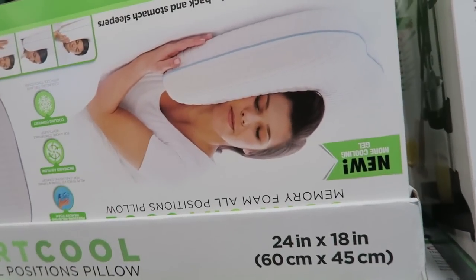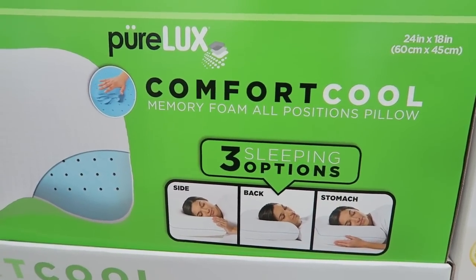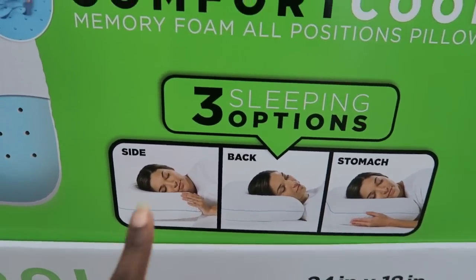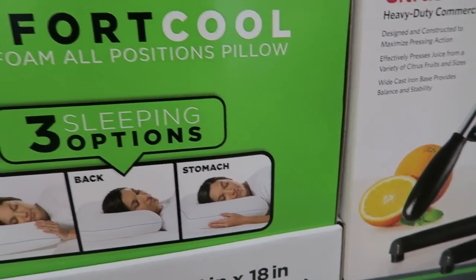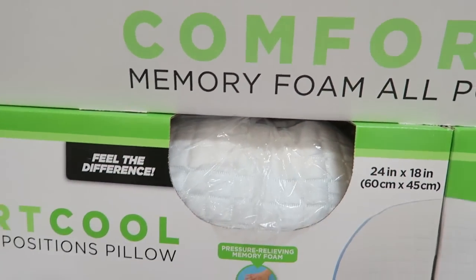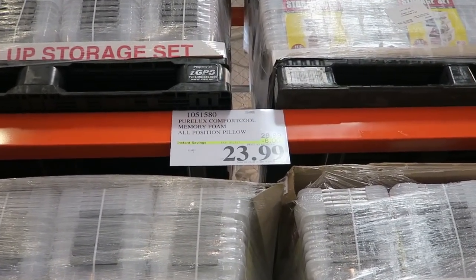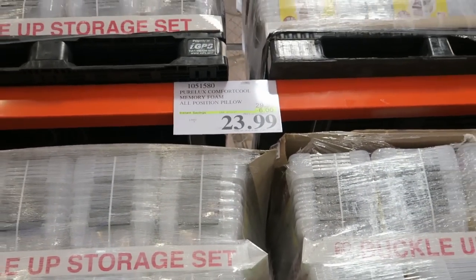And here's the pillow that I was talking about in the car. It says you could have three sleep positions on it. Even though if you're sleeping on your back and my head was like that, I don't think that would be comfortable for me. But the side and stomach, even with the stomach, I don't know. But I think I'm gonna try it, guys. This is a little bit more of an expensive pillow for me. Well, it's not as expensive as the My Pillow, that's for sure. It's $6 off, so it's $23.99. And I think I'm gonna give it a try.